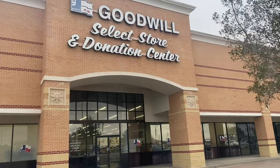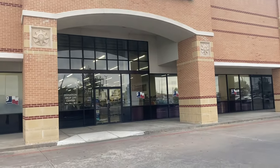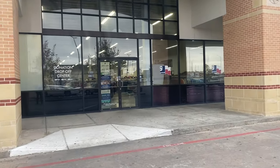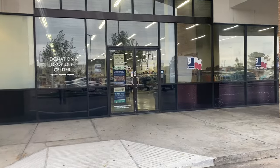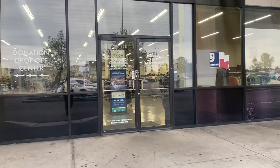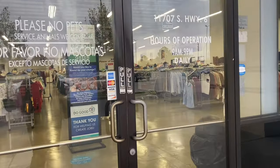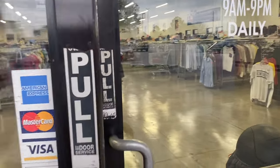Here we go into Goodwill. This is the one that is closest to my house. I'm very lucky because I have about 4 Goodwills all within 20 minutes. And today it looks like green is the color of the week and it is 50% off. So let's go see what we can find, y'all.